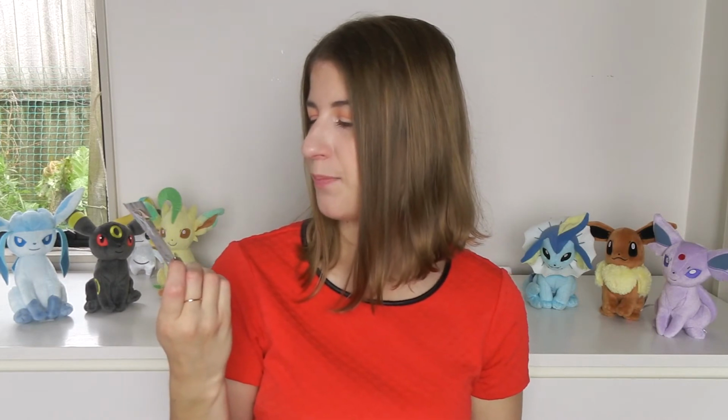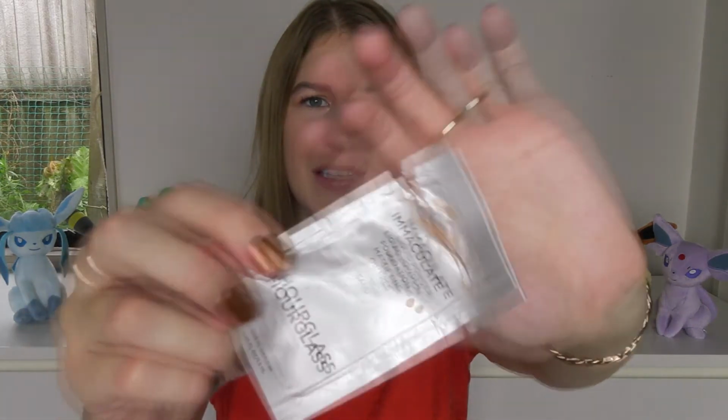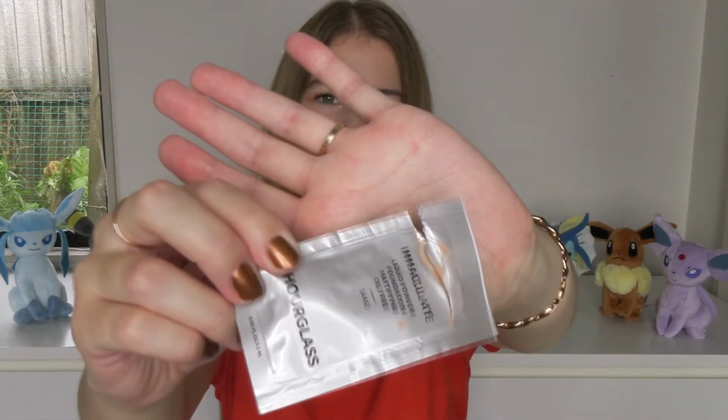I got these 3 samples when I made a purchase from Mecca. I like the fact that Mecca gives you samples, but they don't usually work out for me. This one here was the Hourglass Liquid Powder Foundation, mattifying, oil-free in the shade Sand. And I'm not sure if you can see some of the foundation that's left on the packaging. This was like a million shades too dark for me. Maybe not a million, but at least 3 shades too dark for me.